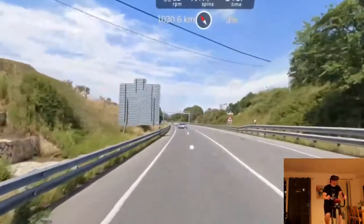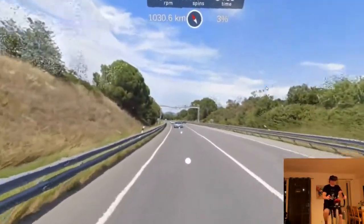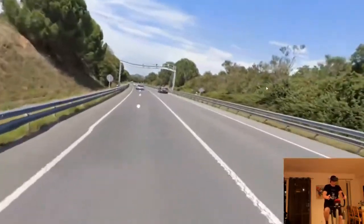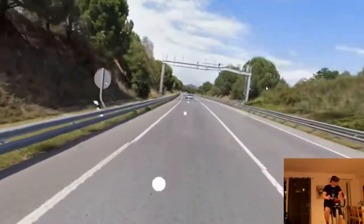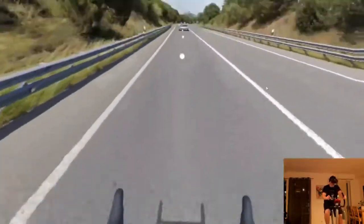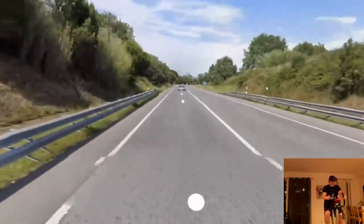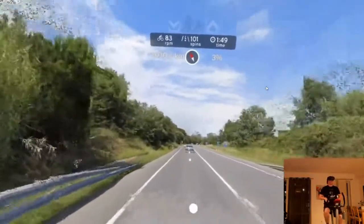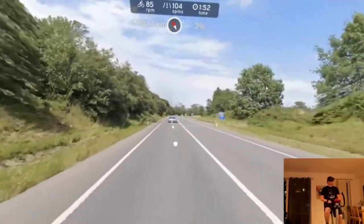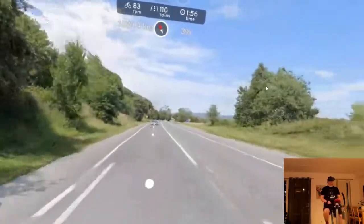All right, day 4. So we're closing in on Girona. I managed to get myself unstuck from my previous position, where we had to make the U-turn. So we should be smooth sailing again, I hope.